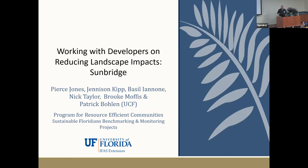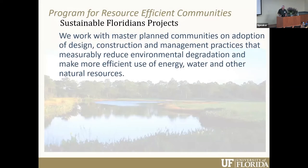All right. So some of this is going to be a little redundant, and it's going to be fast. I generally don't do this, but the mission statement of the Program for Resource Efficient Communities is, we work with master plan communities on adoption of design, construction, and management practices that measurably reduce environmental degradation and make more efficient use of energy, water, and other natural resources. Keep that in mind, please.